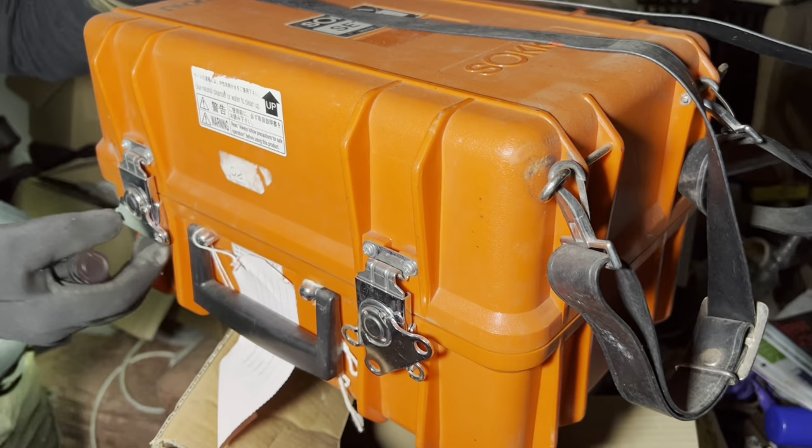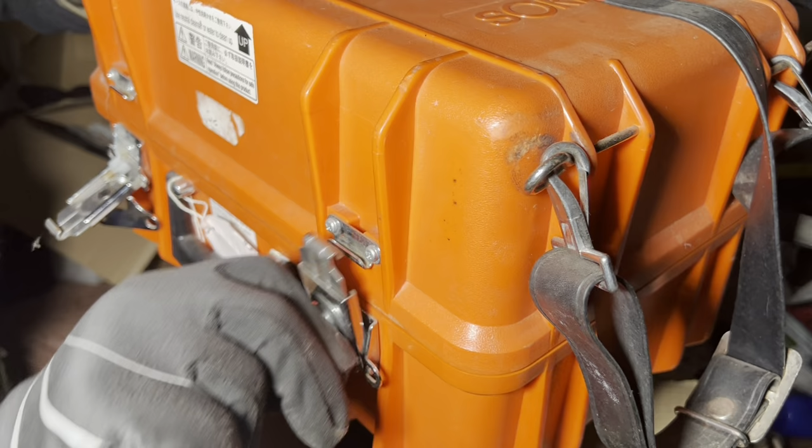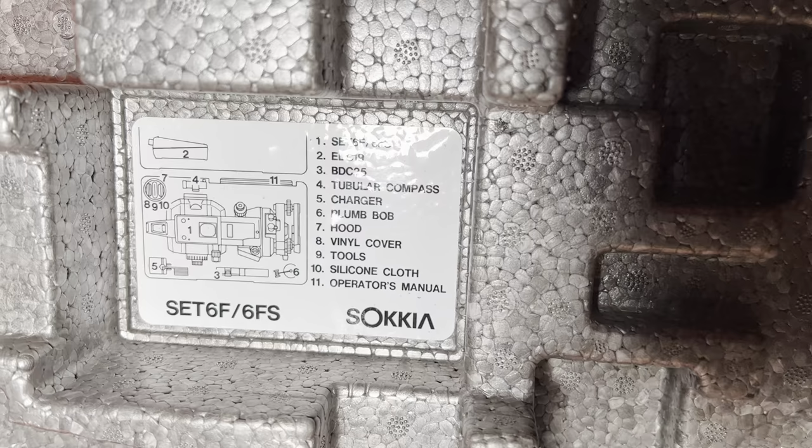This is a weird looking box. I feel like there would be something aquatic in it. Like fish. No, like diving gear. Oh, yeah, then you twist it. Yeah, so it proper seals it, doesn't it? Nothing, but what has been in it? Oh, tubular compass, charger, plumb bob, hood, vinyl cover, tools, silicon cloth. I'm not sure what that would be. They're the batteries for it. Some sort of tool, isn't it? Yeah. But I'm not sure.